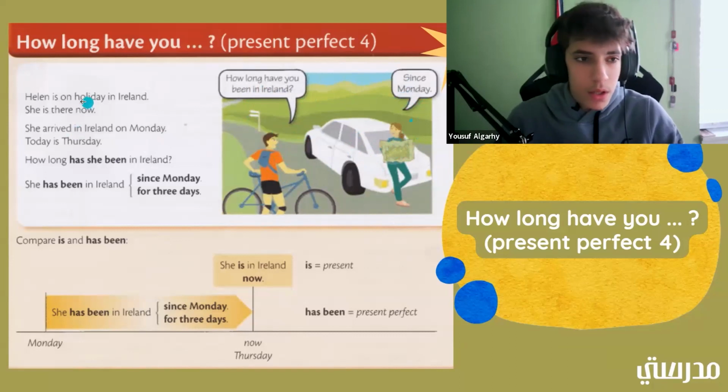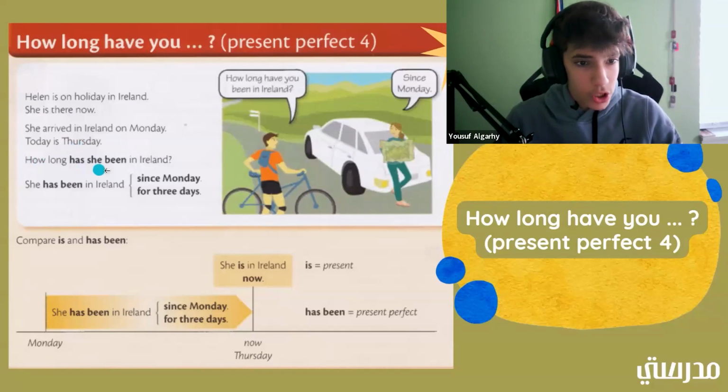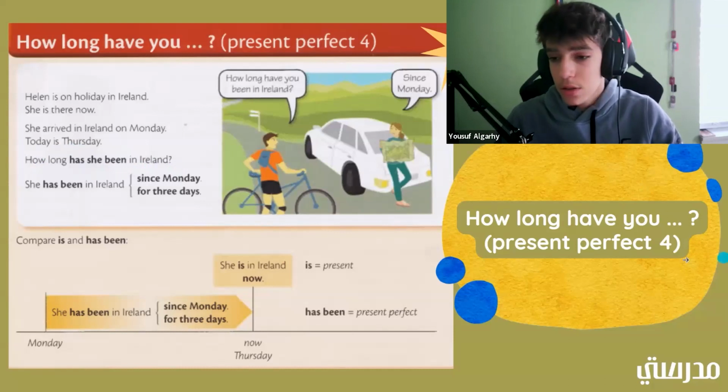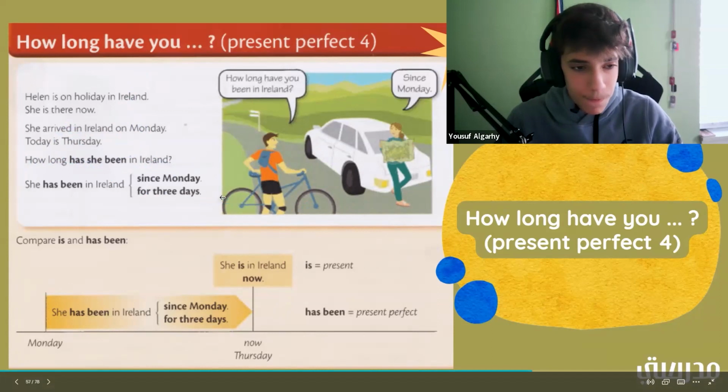Okay. So here is what is going on exactly. Helen is on holiday in Ireland. She is there now. She arrived in Ireland on Monday, and today is Thursday. How long has she been in Ireland? Can anybody tell me how long she's been there? If she got there on Monday and today's Thursday, how long has she been there? She's been there since Monday, which would also mean that she's been there for 3 days. So good.